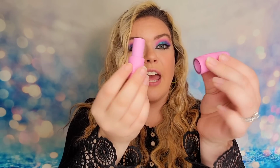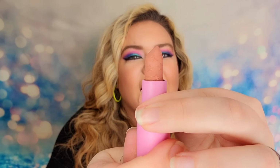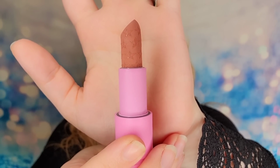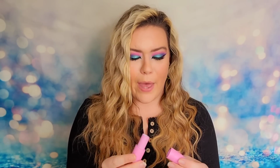Oh, it's a lipstick. Okay, so you take this part off of it, and then your lipstick is here. Look, there's even stars printed all over it. So you've got his logo. Oh my goodness. Okay, this is really pretty. I do like the packaging. It's an all metal bullet case, so it feels really heavy and really expensive as well. So it's unique. I just had no idea what I was getting into at first.